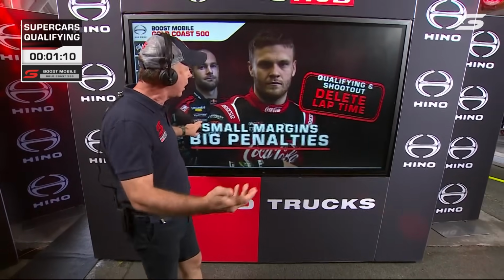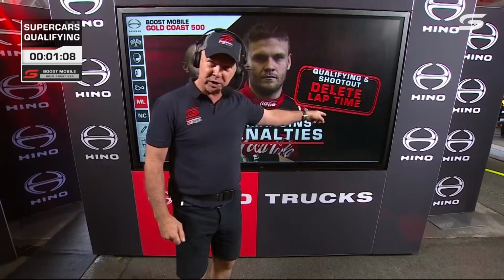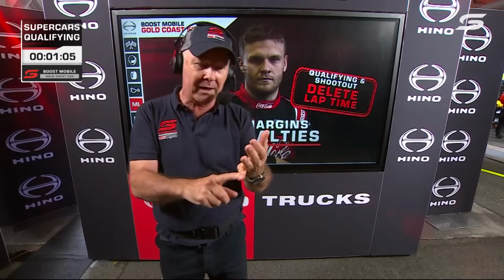And as we go into qualifying and the shootout, with deleted lap times, trust me, this will determine whether you get in the shootout, your qualifying time. This could determine your race weekend. This could determine a championship.